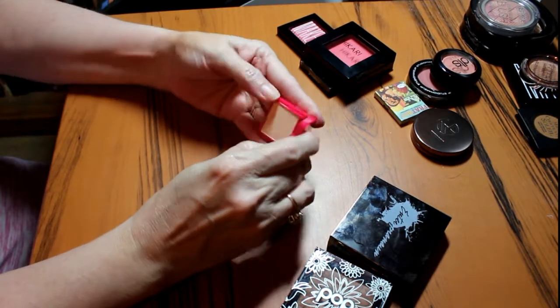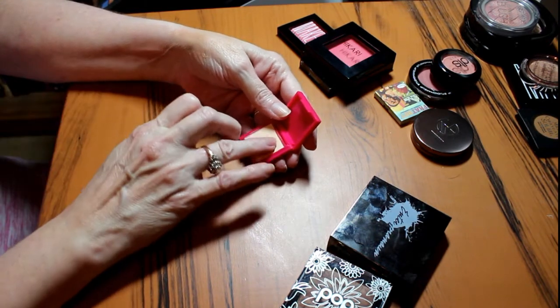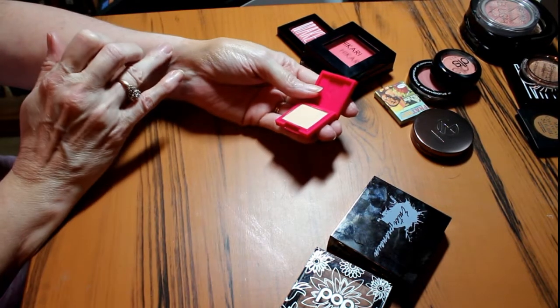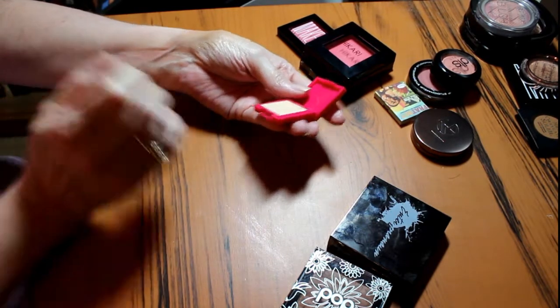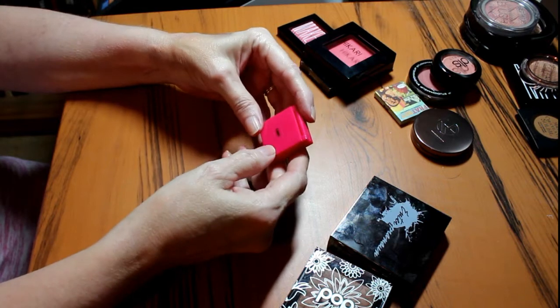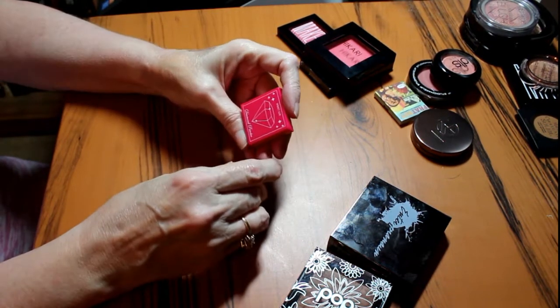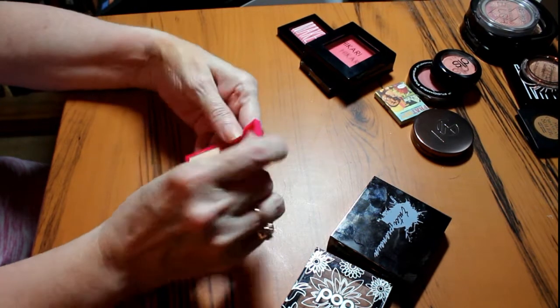And this here could actually be doubled as an eyeshadow. Oh, it's so soft. Oh my god. Yeah, this is supposed to be a highlighter, but it looks more like an eyeshadow. It's just called Light, and it's by a company called Winky Lux, which is cruelty-free.